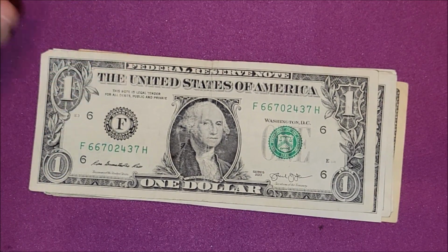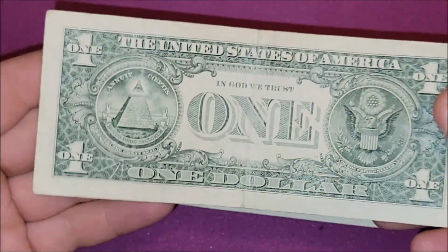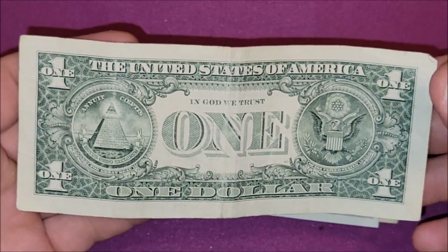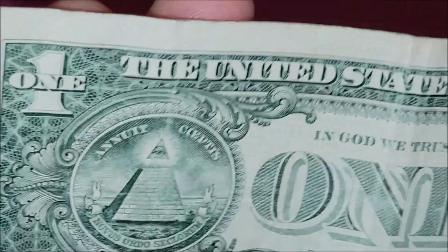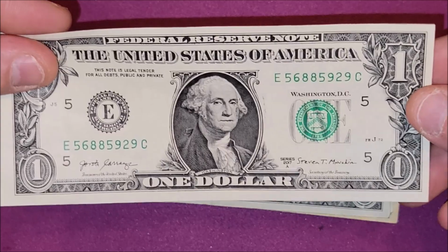And 2013 note, this one doesn't have that over ink, which is cool. Probably more collectible. I see most of them with an over ink, or excessive ink, whatever you want to call it. I like to keep an eye out around the pyramid and the seal, since there's a lot of intricate detail.